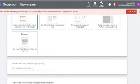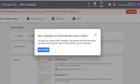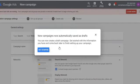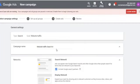Okay, and your website, your business website, you're going to skip that. I have never done that. You're going to skip this as well, and we're going to click on continue. All right. Now, campaign name, new campaign now automatically saves as draft. Okay, fine. Okay, go back, get started. I got it. All right. You can skip a field, even a required field, and come back later when you are ready to fill them in. Okay, next. I got that. Next. Let's just go through this quickly.